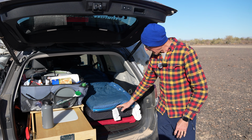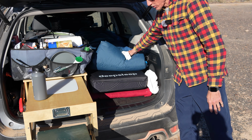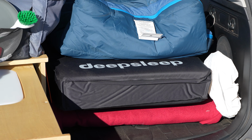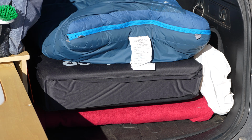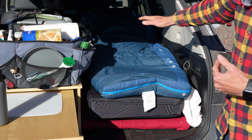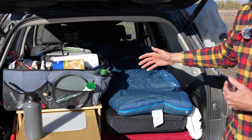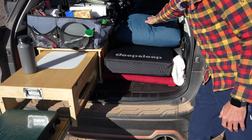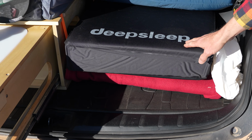Now let's talk about my mattress. A lot of people are always asking, how well do you sleep in a car? I actually sleep really, really comfortably. I'm 6 foot tall, and even though I have to move my seat up a little bit, you'll see that in a little bit I'll crawl into the car and you can see that I lay down very, very comfortably in it. I found this mattress online by a company called Deep Sleep. That is actually the name of the company.